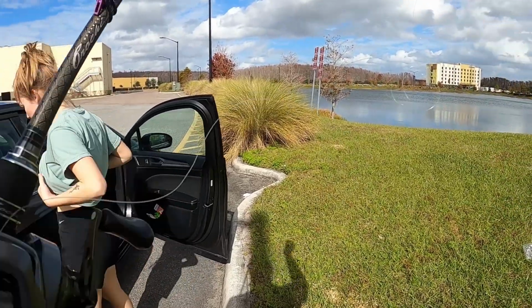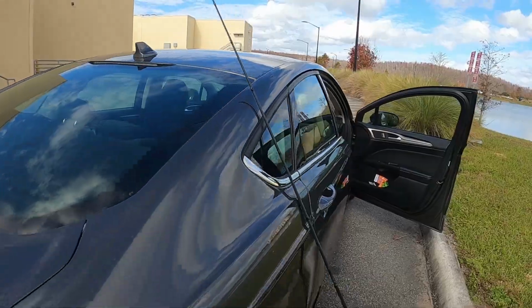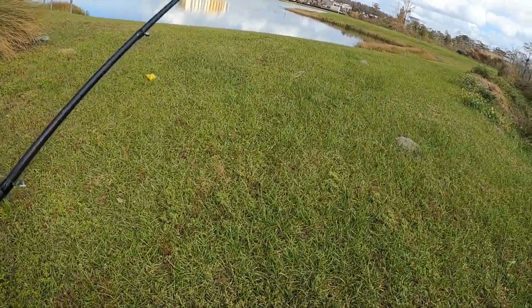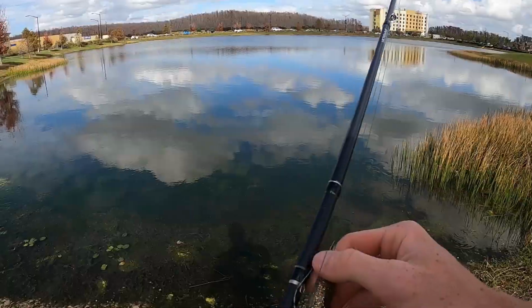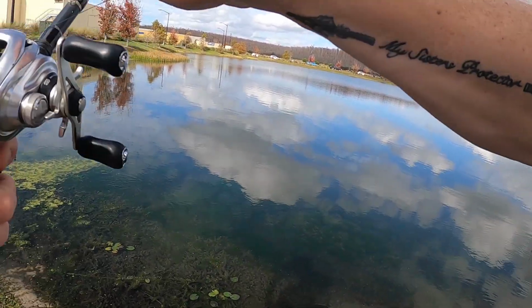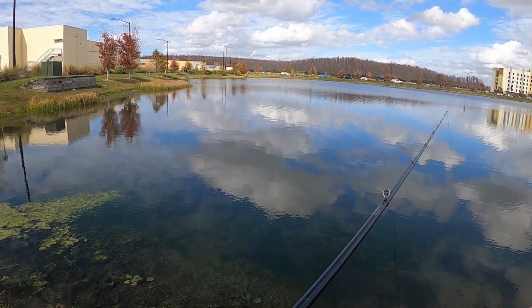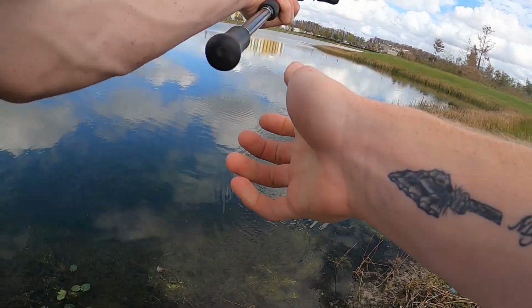Ooh, look how cute my shorts are. Do you like them? Oh yeah, they look good. All right, cool. Let's go. Meow. You're just, oh. It's because I loosened it all the way up like an idiot and didn't tighten it.